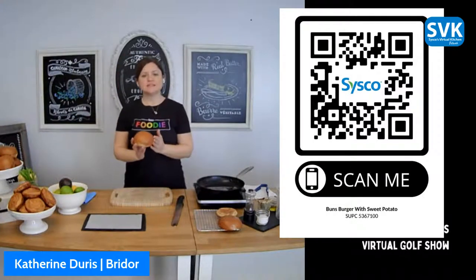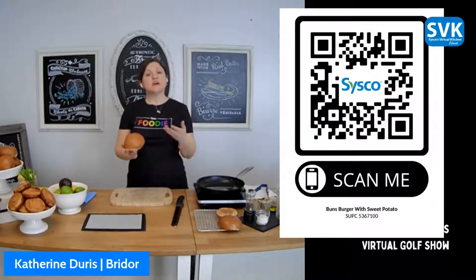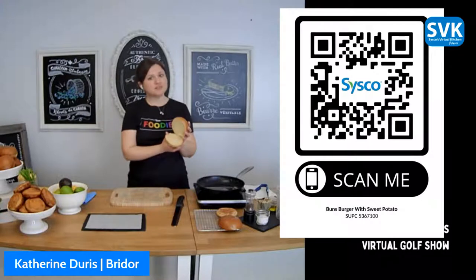And what I love, so many things about this. Number one, this is just by itself very attractive. It's a great call out on a menu. It's a great upsell on a menu if you wanted to go in that direction, calling out sweet potato bun. Number two, this is vegan friendly. So if you're creating a vegan menu or if you want to give your customers options, this is a great way to go. Also, pre-sliced. Everyone loves pre-sliced.